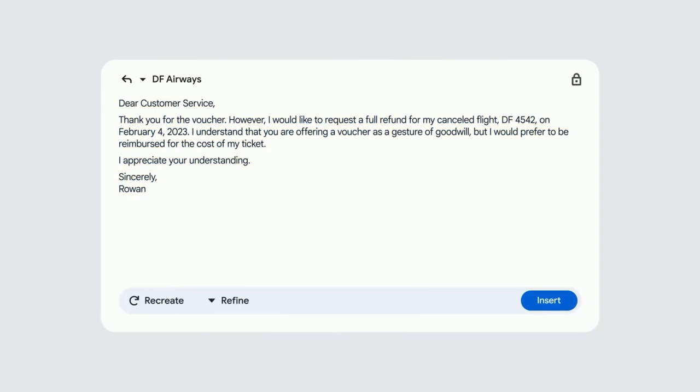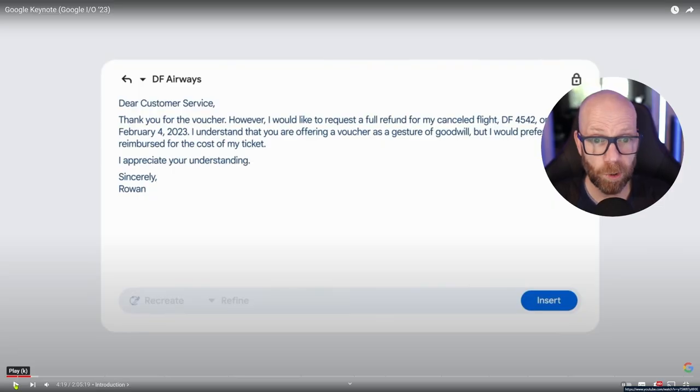And here you go. Thanks for the voucher. However, I'd like to request a full refund for my cancelled flight. I understand you're offering a voucher as a gesture of goodwill, but I'd prefer to be reimbursed for the cost of the flight. Firm, but polite. It saves you having to think about how to express it. Some people really struggle when they're not happy with customer service. There's plenty of people out there who don't struggle, although in a different kind of way. But this is a pleasantly firm but clear rebuttal of a voucher.